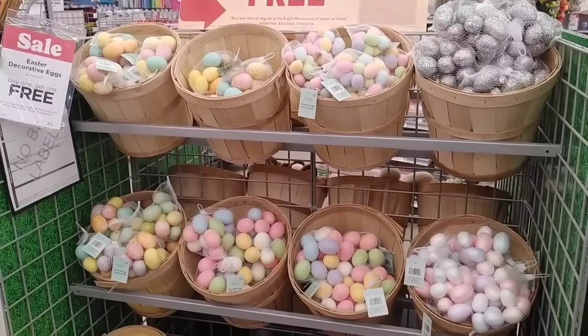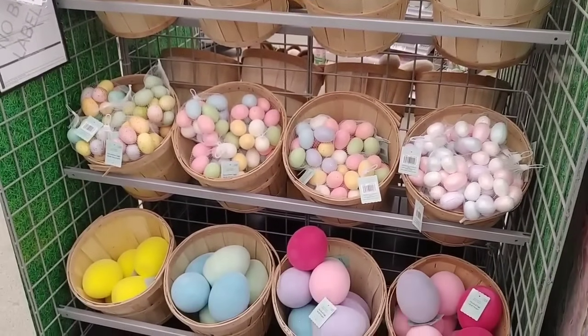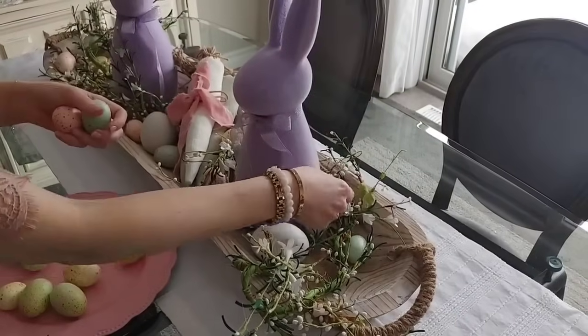I did want to show you, if you are looking for Easter eggs, they have a ton to choose from at Michaels in so many gorgeous colors and shapes.